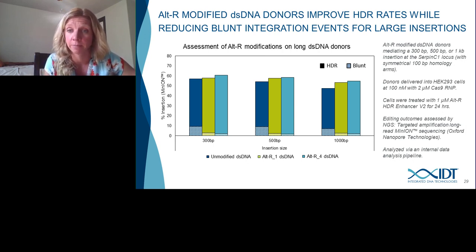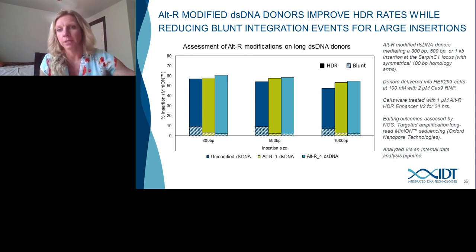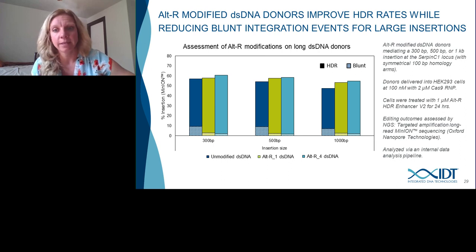We've delivered these as RNP complexes, and the figure here is showing in the solid bar portion the HDR rates, and in the striped portion the blunt insertion that we're seeing from those unmodified templates. And so you can see at all insertion sizes, we have reduced that blunt integration rate by using these modified donor templates. We are continuing to study this, and this is something we're really excited about.